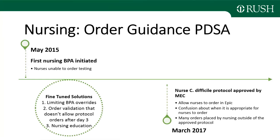There was some confusion about when it was appropriate for nurses to order, and there were many orders being placed by nursing outside of the approved protocol. But this was part of our learning process, right? So we fine-tuned our solutions. We were working on limiting best practice alert overrides. We created an order validation that does not allow protocol orders after day 3, and there was a lot of nursing education that was being sent out weekly to help our nurses along.